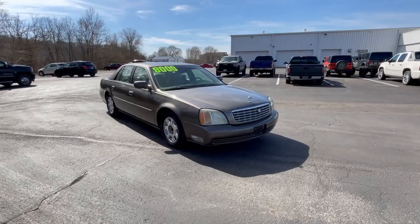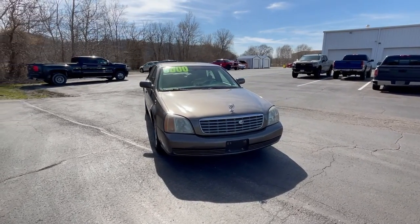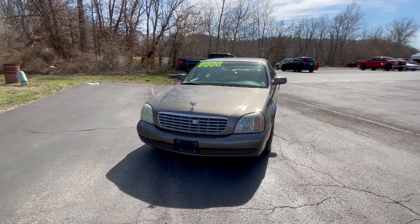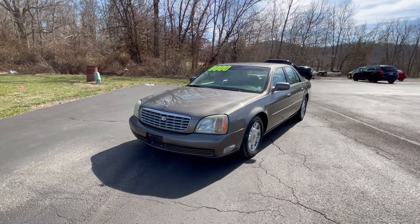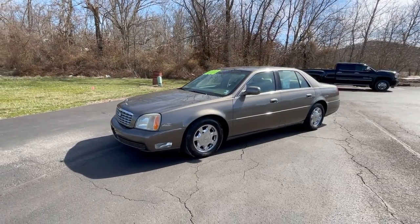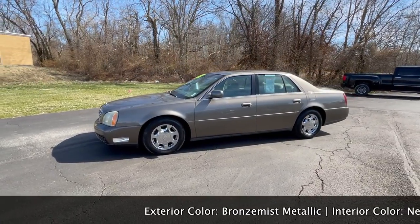Hey everyone, in today's in-depth walk around review, I am proud to present this absolutely gorgeous, nicely surviving 2002 Cadillac DeVille. The DeVille was based on 3 trims. You had the DeVille, DHS, and DTS. We just have the base DeVille. It is painted in bronze mist metallic, features the neutral shale leather interior.